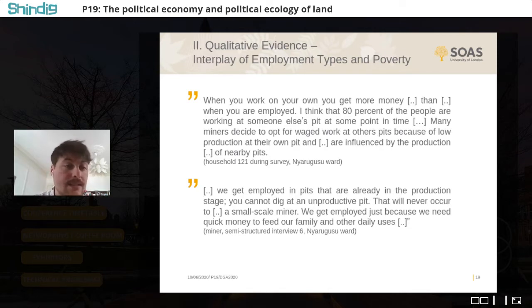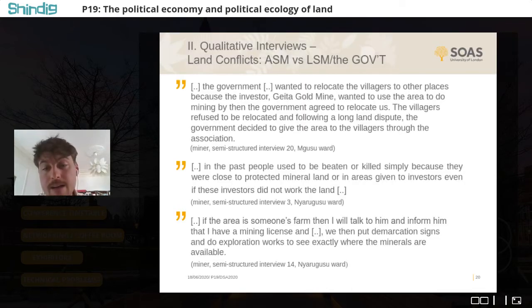And on the next slide, you see more of an in-depth analysis of the appearance and existence of land conflicts, on the one hand of artisanal and small-scale miners versus large-scale mining companies, as for instance in the first quote, the Geita gold mine, but also of rural households against the government. This is something I'm currently looking into. In the first quote, for instance, the respondent describes how the villagers in Mungusu, which is right next to Geita gold mine, were relocated at first, or were demanded to be relocated, but in the end, after a long land dispute, the government decided to give the area to a miner association.